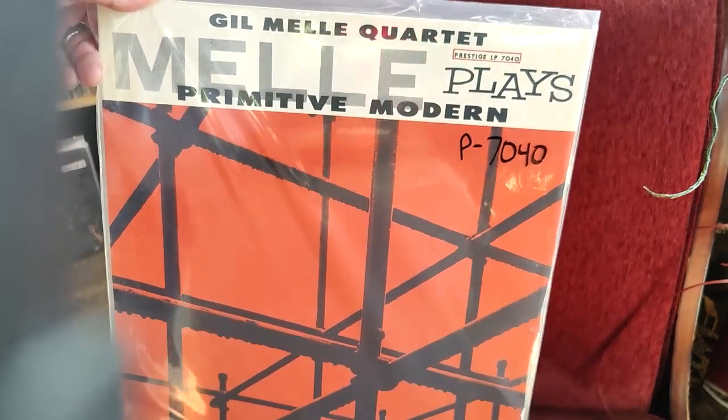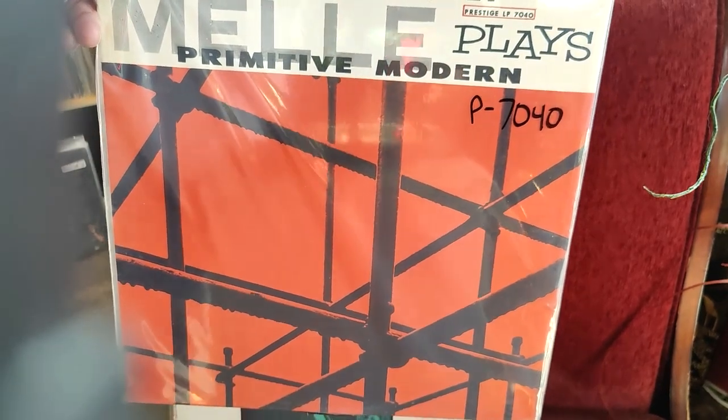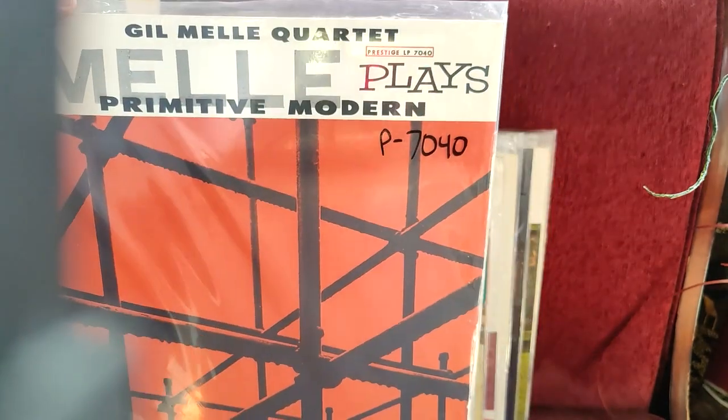Gil Mellé, Quartet. Gil Mellé has been at Blue Note since the early 50s. He comes to Prestige here in 55. And Primitive Modern, great session, pretty cool cover. Kind of captures the feel.